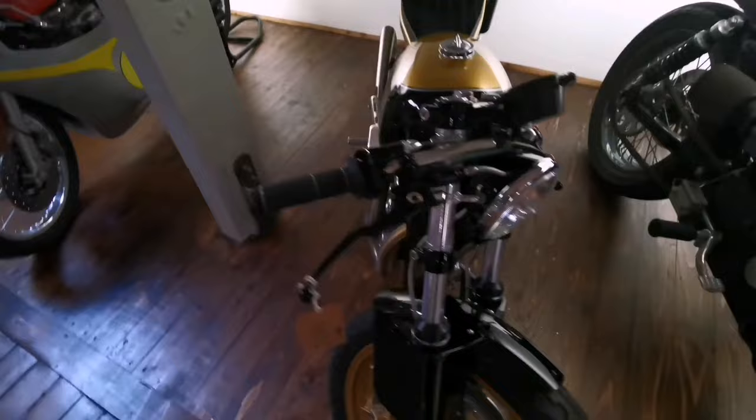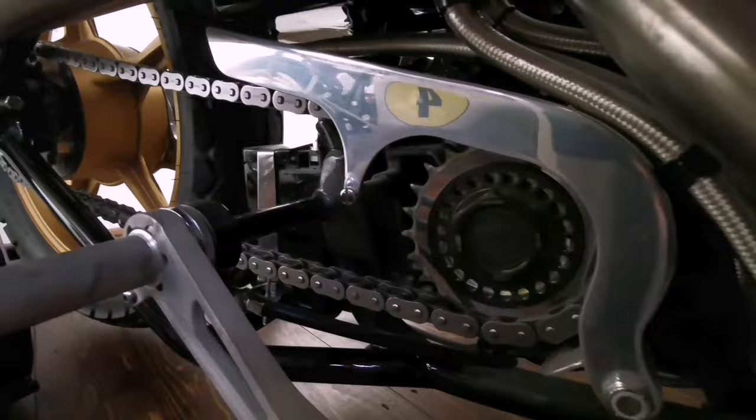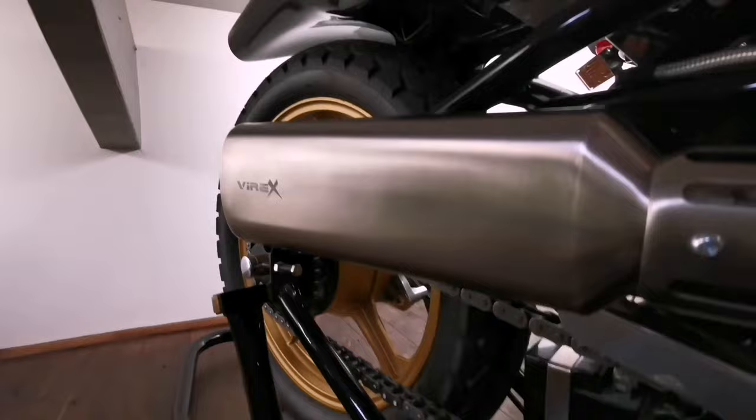There's a massive culture at the minute for cafe racers. Just look at the detail on the exhaust, the welding's perfect. And just look at the size of the chain. I love how the silencer's flat and oval, so it tucks right into the bike there.